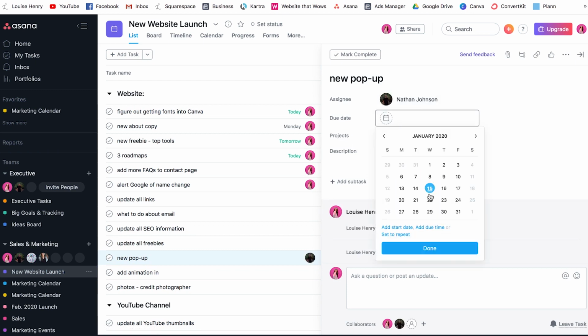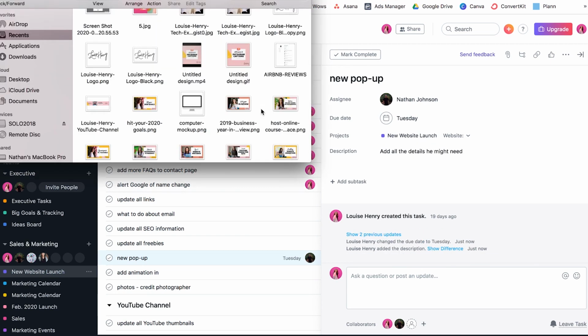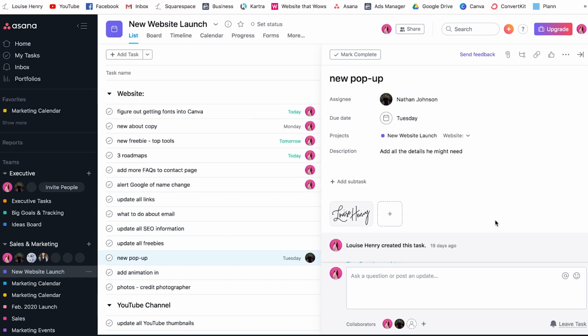I can do that. I can give him a date I'd love for him to complete it by, and I can add all the details that he might need right here. And let's say there are any images that you need to attach to this task as well. You can simply grab that file and drag it on top of this section to attach them. And below this section, you can also have conversations related to this task. So Nathan could easily come in here and provide me with an update, and we could leave all information and conversations about this task right here in Asana.